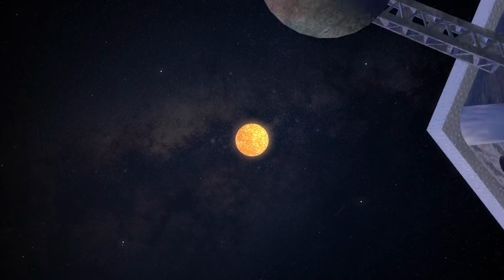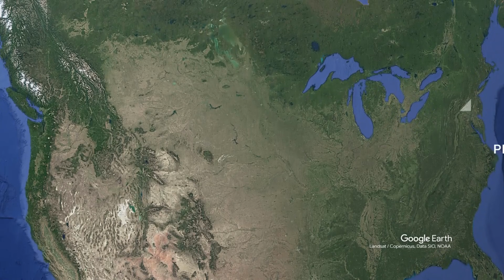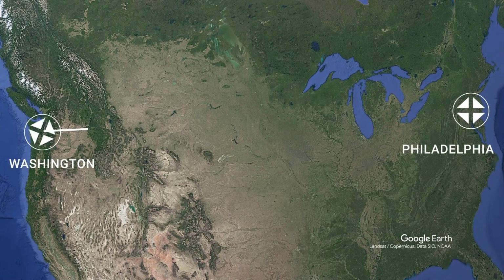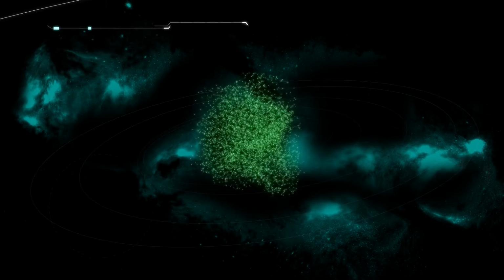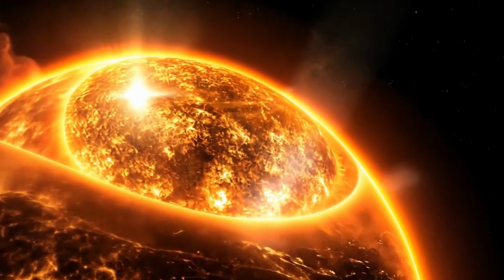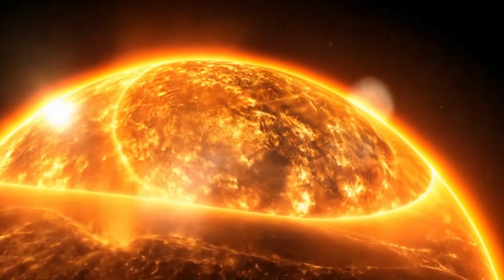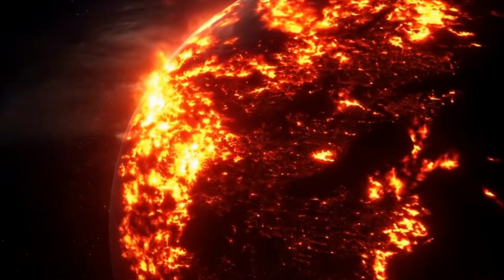NASA sent a spacecraft right into the sun. It's the fastest human-made object ever, and could cover the distance from Philadelphia to Washington, D.C. in just 1 second. The Parker Solar Probe's mission is to study our star's dangerous behavior. Scientists warn that massive solar storms are inevitable, and the consequences could be catastrophic for our planet.